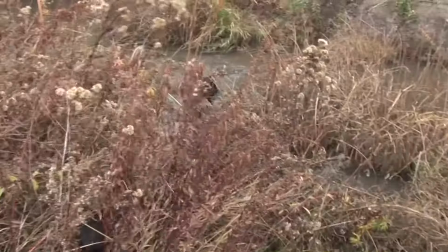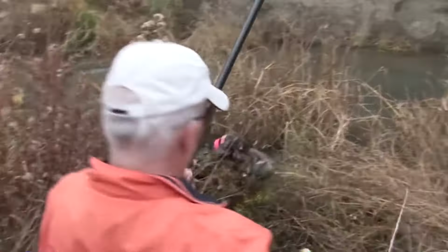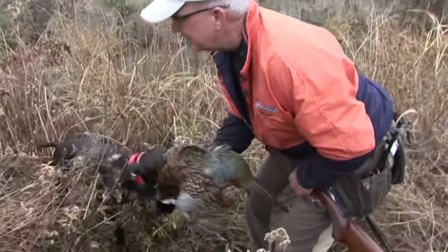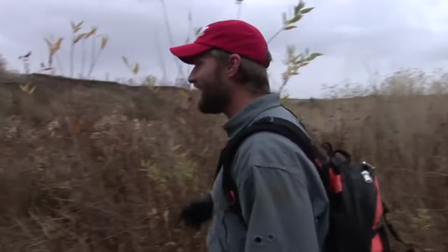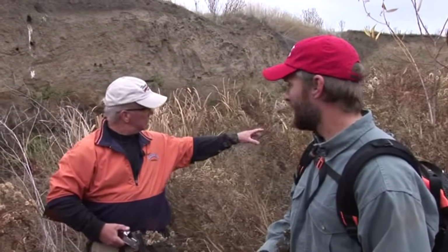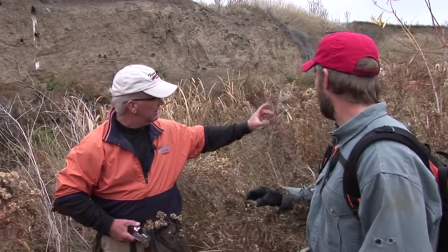Good boy. That looked like a dead rooster. What you got, buddy? Yep. Got one to stick, huh? I stuck one, nice, buddy. Nice. Where'd you get it? Dog was on point right in here. I could just see his back. You see his orange collar.